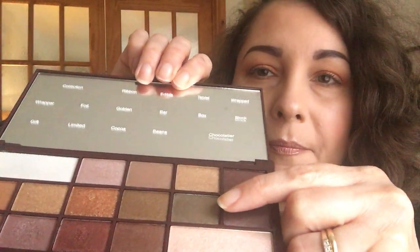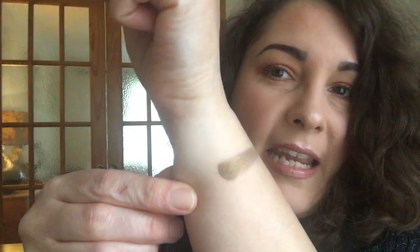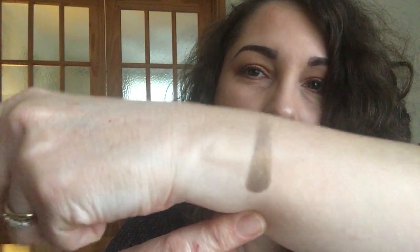So now, one of my most favourite shades from the I Heart Makeup, which is called Box, and it is this gorgeous green tone there. So that's Box. So it's very, very deep, like a green, but it's got a golden hue to it. Very, very pretty. I don't think I have got one from the Morphe palette, but I do have one from Makeup Geek, and it's called Take Two.